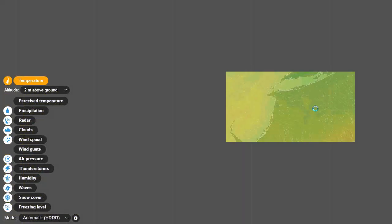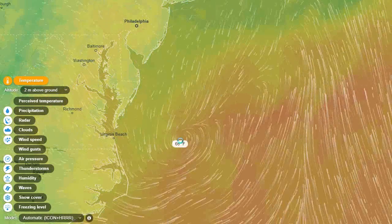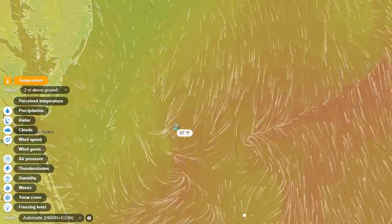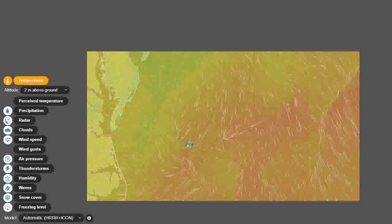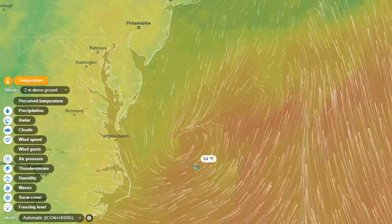And if we look at the Ventusky, we can sort of show the circulation of it a little bit. And here it is right there. There's the circulation. It almost looks like a hurricane or a tropical system. Almost. Not quite. It's kind of a hybrid.